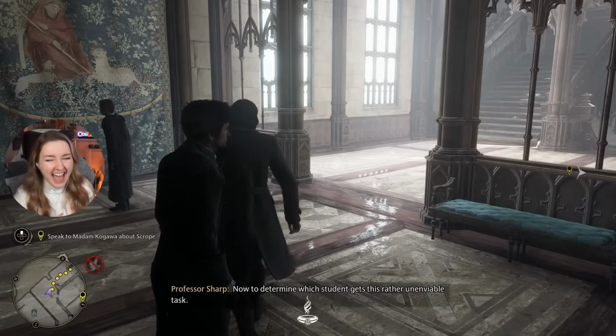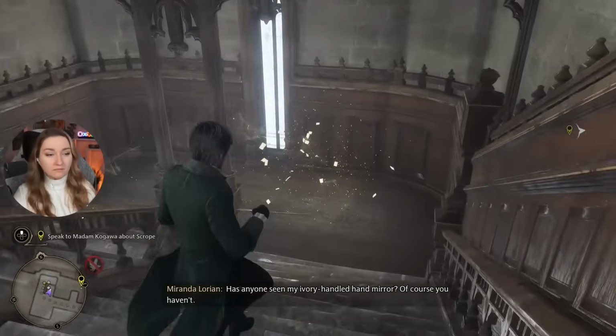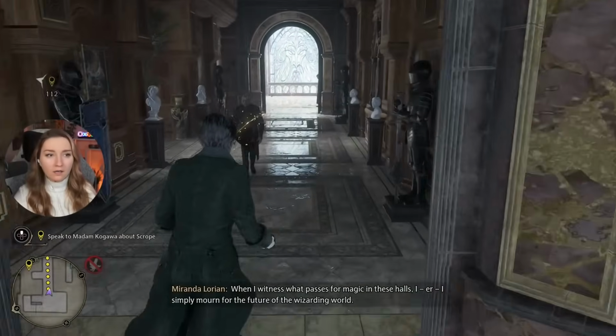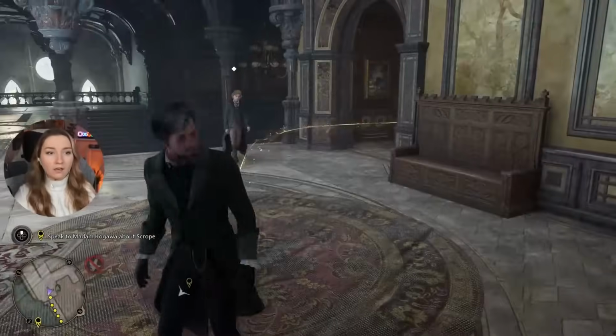Now, to determine which student gets this rather unenviable task. Oh my God. Has anyone seen my ivory-handled hand mirror? Of course you haven't. When I witness what passes for magic in these halls, I heard the headmaster approaching. Yes, you did. Gareth!